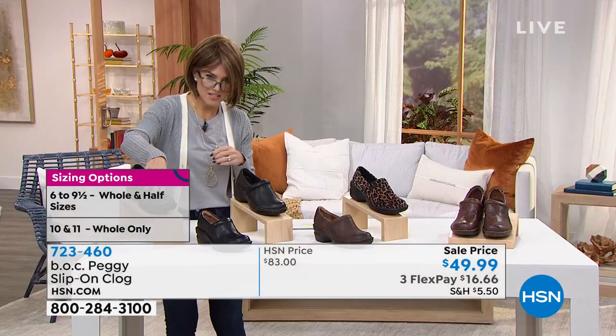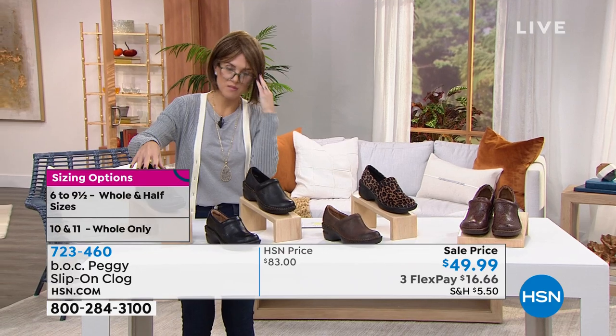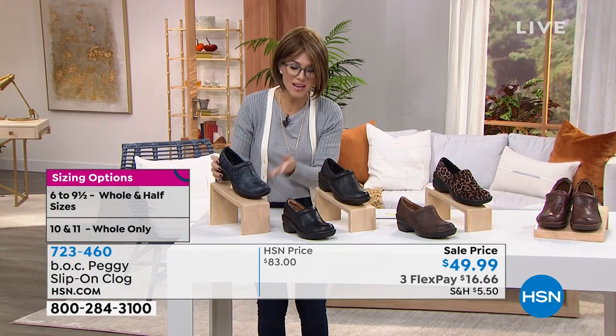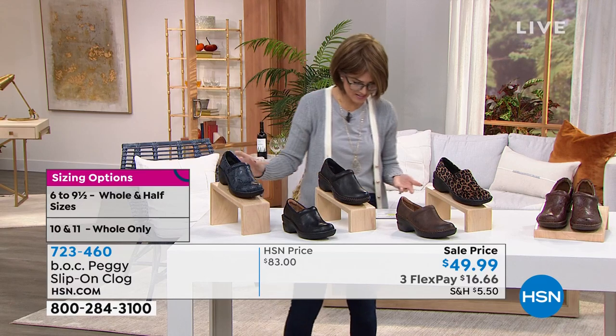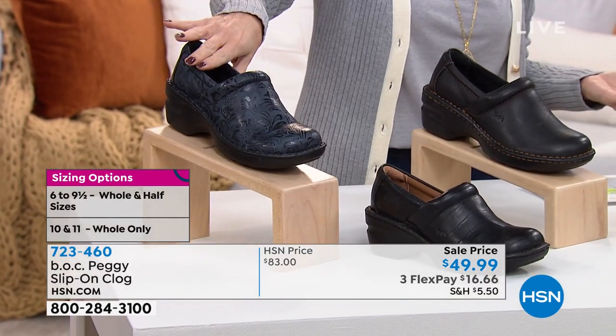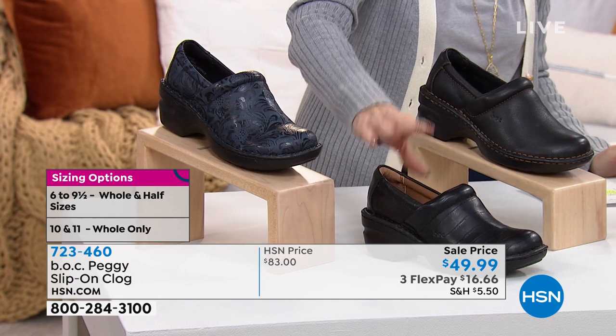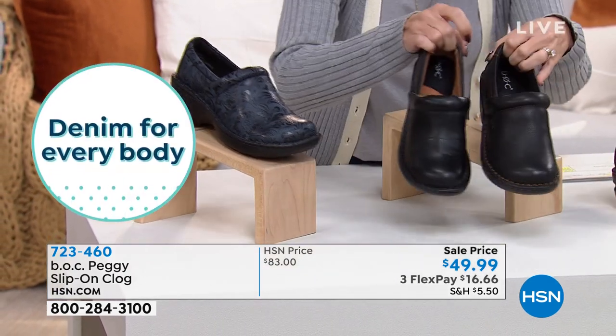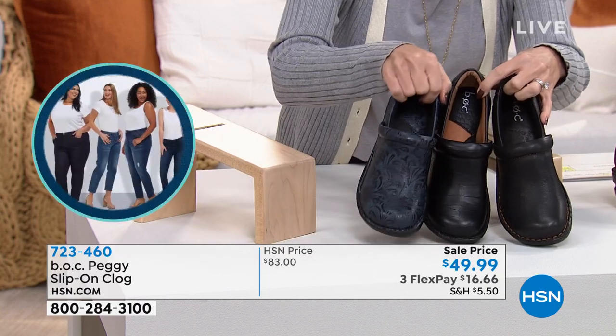I've got this navy. This is also a tooled one. I'm trying to check with my producer, everybody. Don't worry, I'm not losing my mind. Maybe we ask the guest. Let's bring in our guest. We do have a navy, and this one has a tooling design. We do have a black that is a croc, black croc. So I think this one is just a solid black. Oh, they're all coming. They're all jumping towards you.